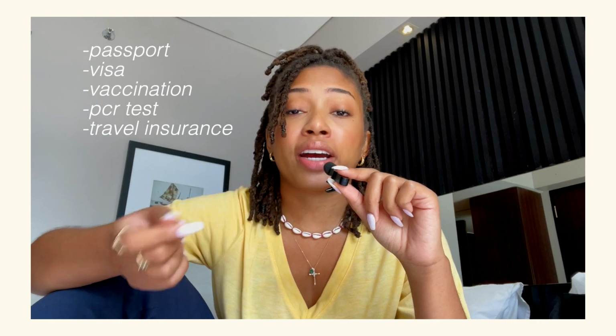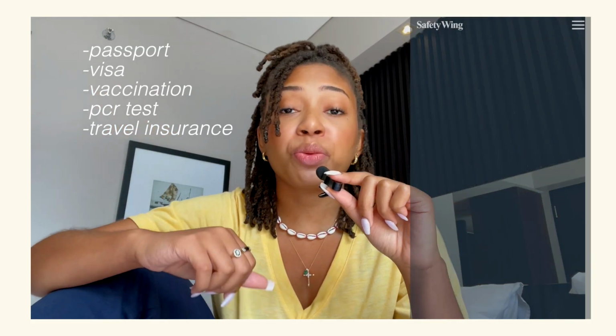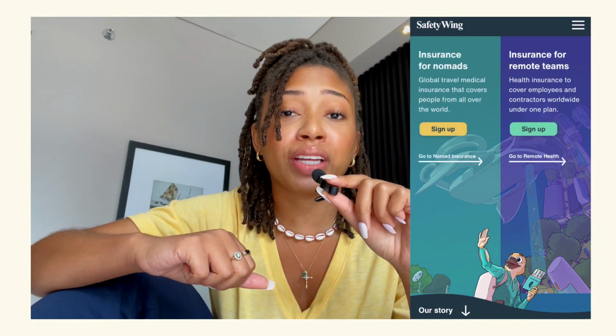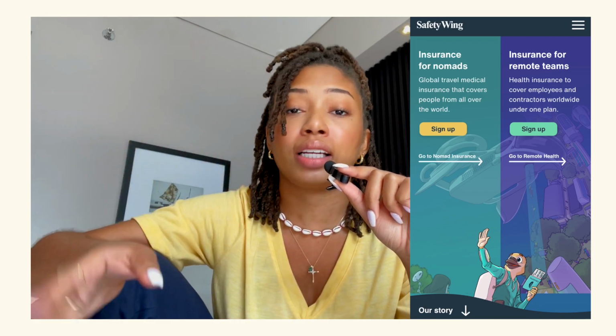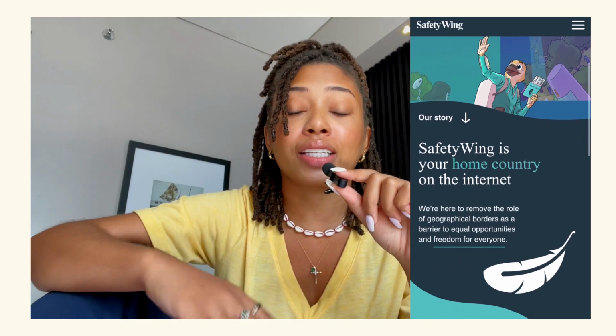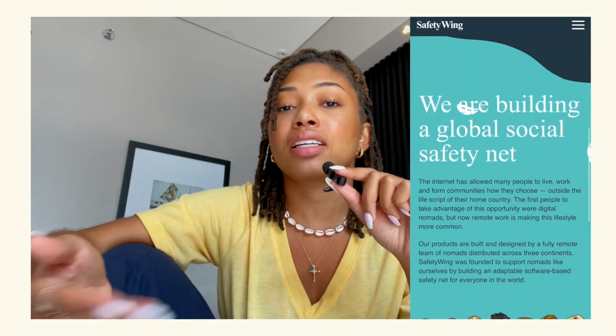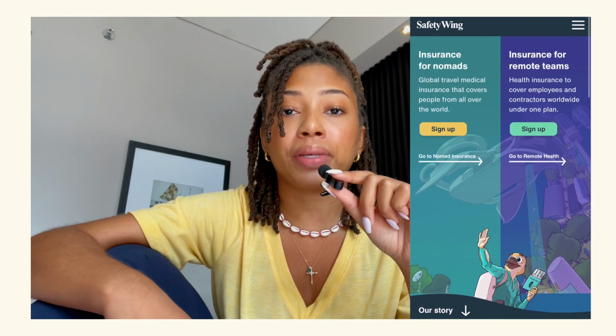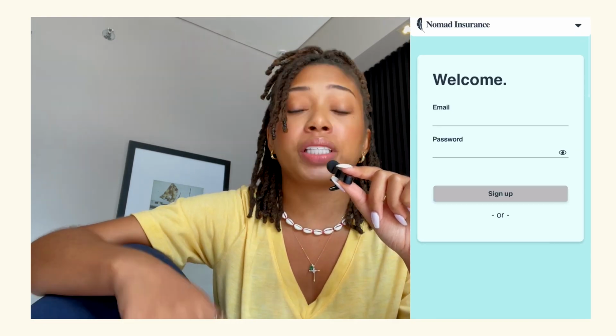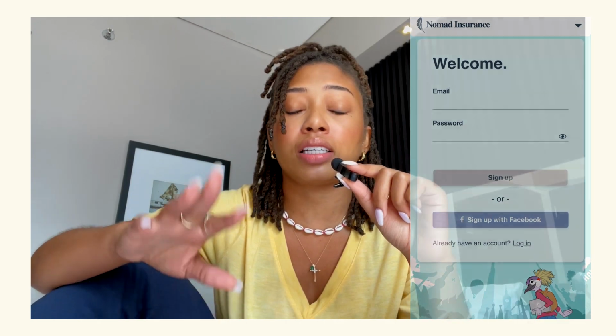Also, I got travel insurance through Safety Wing. They didn't ask me for that either. Like I said, I was doing research and just trying to figure out what all I needed. Some people were saying to get travel insurance, which, I mean, is a good thing to get regardless of whether they require it or not, because you never know what's going to happen. So safetywing.com, it was very easy, but like I said, nobody required it. I was never asked if I had travel insurance throughout my flights and boarding and all of that.